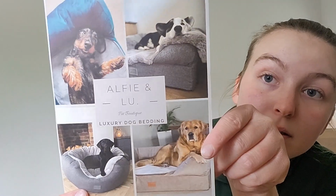Some other leaflets we picked up. There was a dog bed stall there, which was quite nice. So we're going to have a look at those because I think this has a discount code on it for the beds. And Rum needs a new bed, so we will probably have a look at that. Alright, that's everything we got in our welcome pack. So what we actually bought, we'll move on to now.